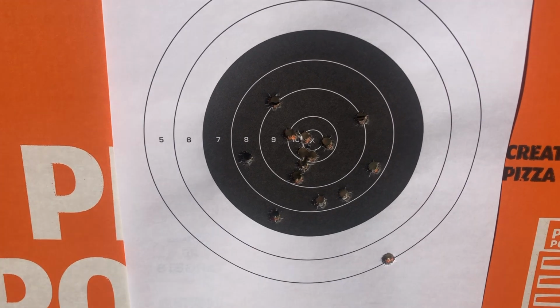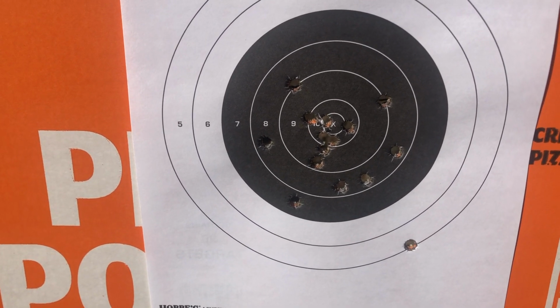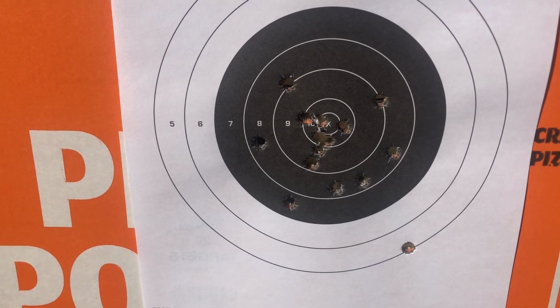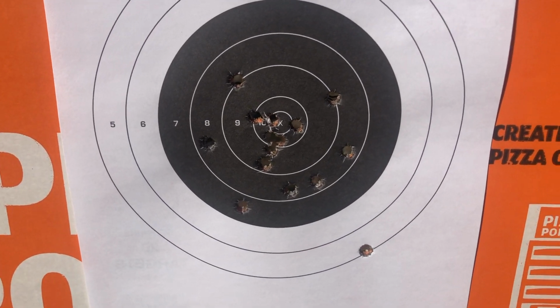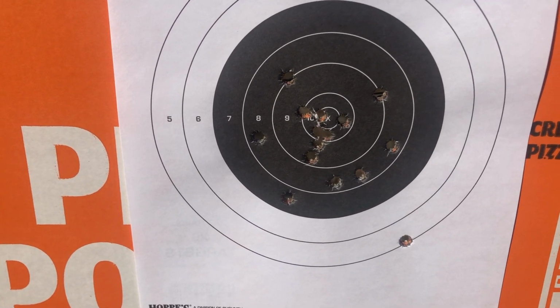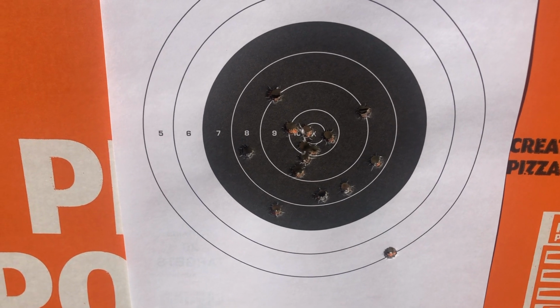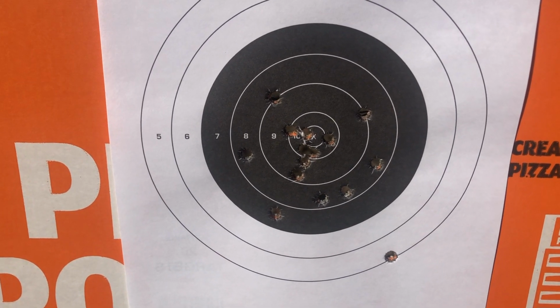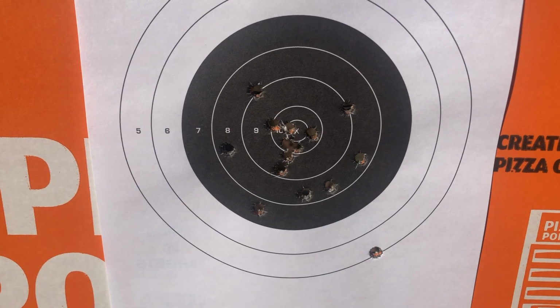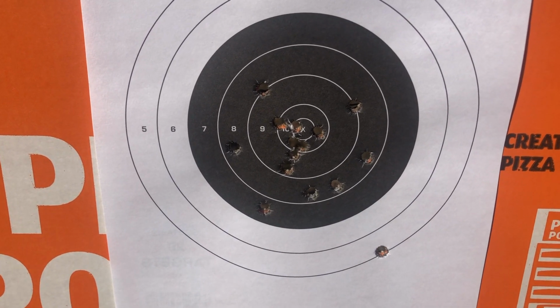I'm really happy with how the rifle's shooting, especially for the first time out. Sometimes you pick up these new rifles and you're not really sure what to expect. And I'm very pleased with this so far. Next time I get it out, I'll move it back to a little further distance. I flirted around with the idea of just starting at 200 yards today with the new rifle and seeing what happened, and I think I probably would have been okay if I did.